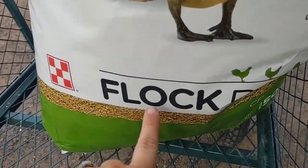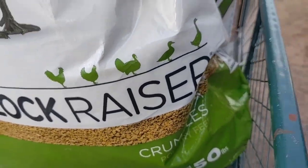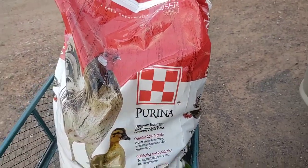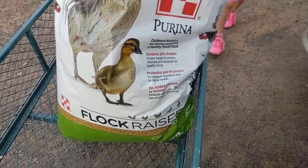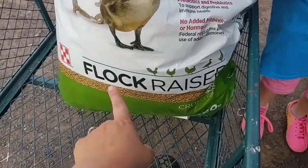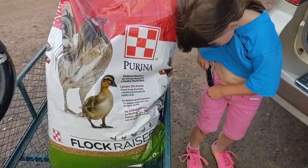It's called Flock Raiser. Now you can't even see it. And it's pretty similar to starter grower that I used to use. So I'm really excited. We found it. It's Purina. It's a different brand, I usually get Dumor, but I'm excited. I meant grower finisher. So we found Flock Raiser and we're gonna switch our ducks to this right now.